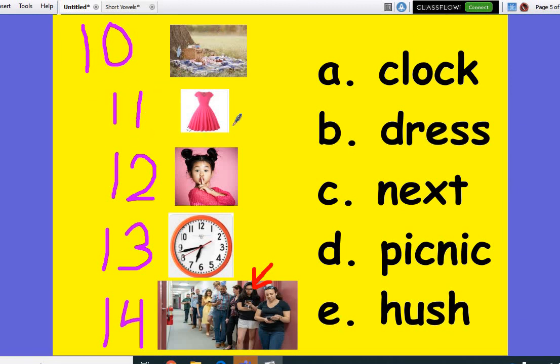And then number 11, you can tell what that picture is. Come over here, find the word that matches that picture. And put the letter. Okay? And I'm just going to help you on a couple. I think you can probably guess the one that matches that. I think you know that one. This one is pointing to this girl because she is next. Good. So see if you can find the word that says next.